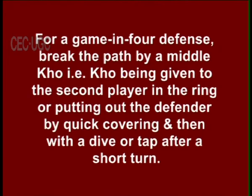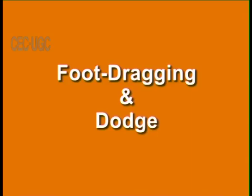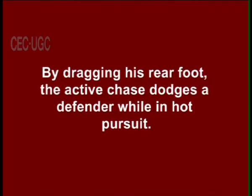For a game in four defense, break the path by a middle kho, that is, kho being given to the second player in the ring, or putting out the defender by quick covering and then with a dive or tap after a short turn. Foot dragging and dodge. By dragging his rear foot, the active chaser draws a defender while in hot pursuit.